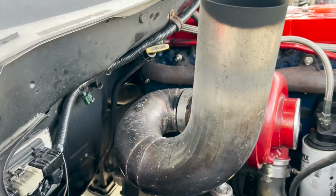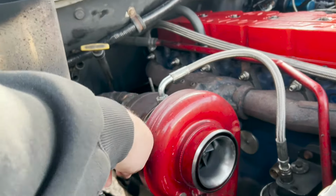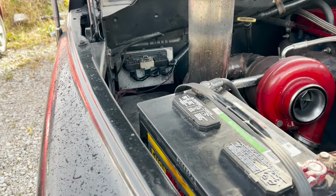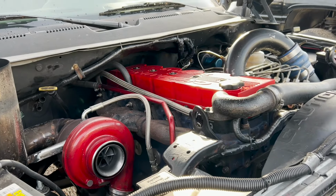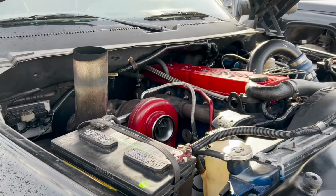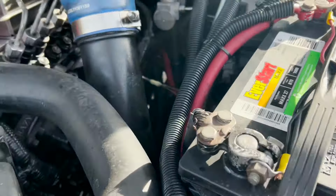This came off of Mason's race truck. Built a little bracket for it there just to kind of help it stay still. There's a lot of weight on it. Just went through and kind of tidied up some of the wiring. It's definitely not a show truck by any means, but it is something that I wouldn't be scared to show people, if that makes sense.